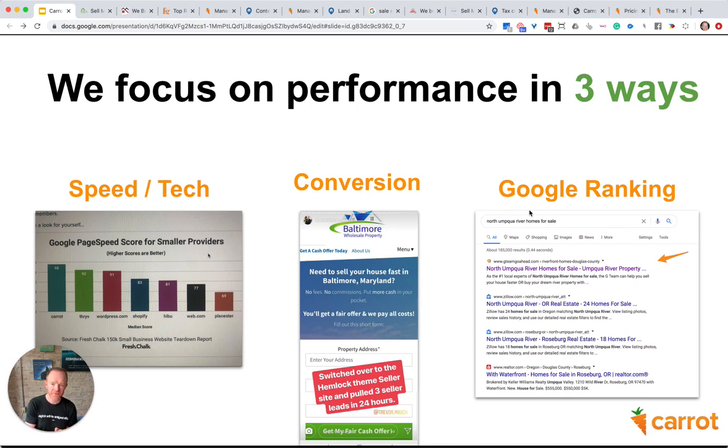The last part that we focus on with performance is Google ranking. This is where we really shine. If you Google something like "sell my house fast" plus any city in the country, you're probably going to find somewhere between 2 and 6 Carrot websites ranked at the top of Google in every city in the country. And the same thing happens with land and all kinds of other phrases. And we're continuing to find ways to help you guys in other different areas too.